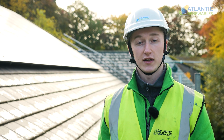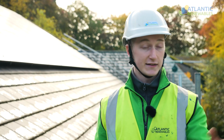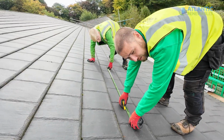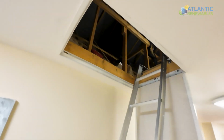And then the next stage really is to come out and actually technically survey the property. And this is exactly what we did for this project. It's a very big project, it's 80 kilowatts of panels being installed. So on the survey we did a number of things. We measured the roof space and we checked the roof structure as well to make sure that the weight of the array can be taken by the actual roof.